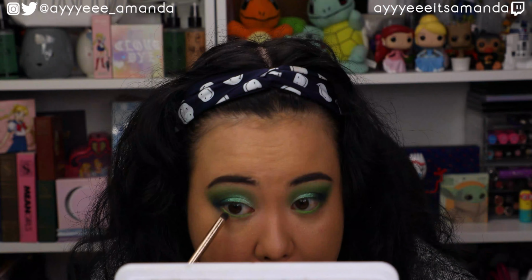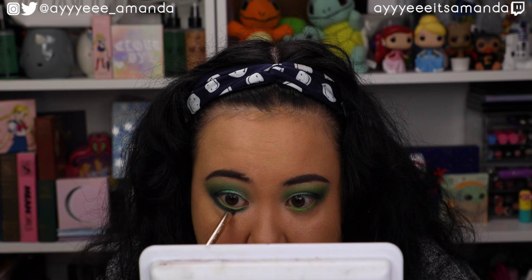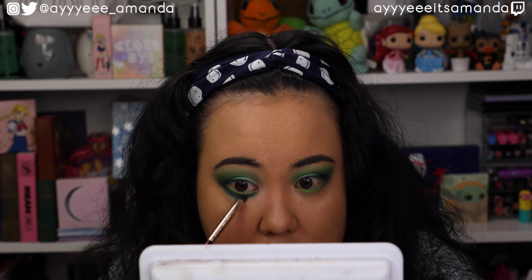This other brush by Nabla, the 303 brush, is really nice to smoke out the lower lash line. And we're gonna take Cone or Cup. I was about to say, why do my eyes look super weird? I did not put on any eyeliner yet on my lid. But look how effortlessly this brush smoked it out. It's super smoky and I live for that, but it's so pretty and blended out so smooth.